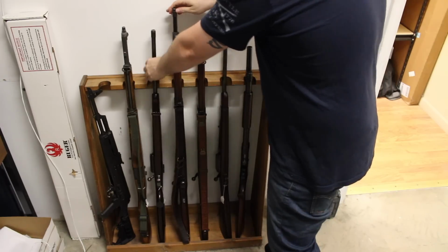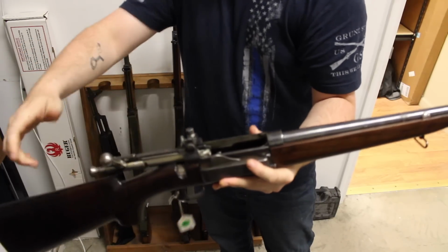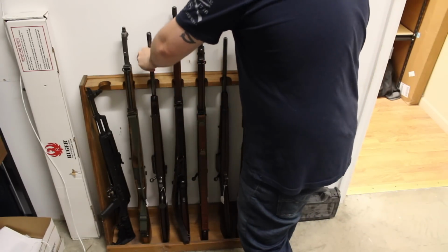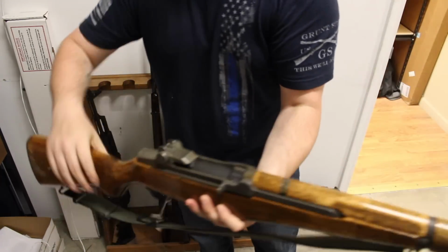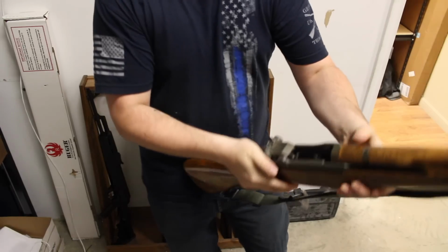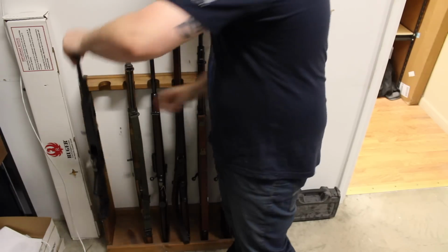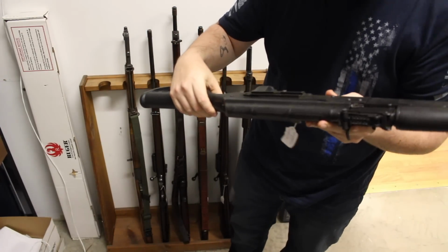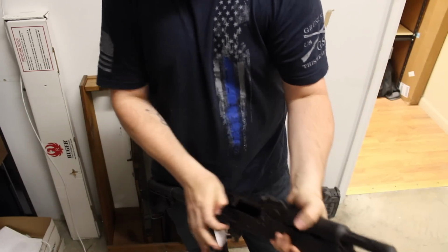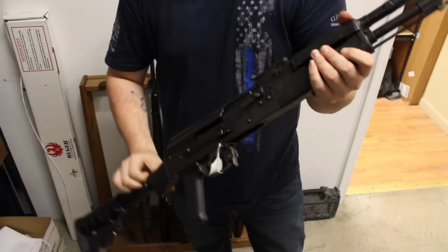Here is another Krag carbine, but this one has unfortunately been sporterized, or it could have been a Krag rifle that was sporterized, but it's still nice looking. The venerable Springfield M1 Garand, which everybody likes. Of course, the stock's been refinished. And a little PA 1063, not PA 63, but a 1063 Wasser. And it's, of course, had some different stock components put on there, but yeah, interesting.